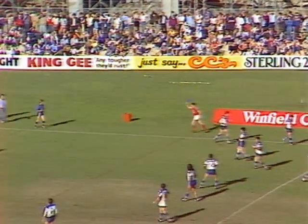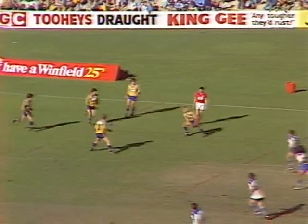Of course, Canterbury Bankstown aren't playing well, but it's difficult to play well if you're behind in the scrums and the penalties as they are, particularly against such a great side as Parramatta.